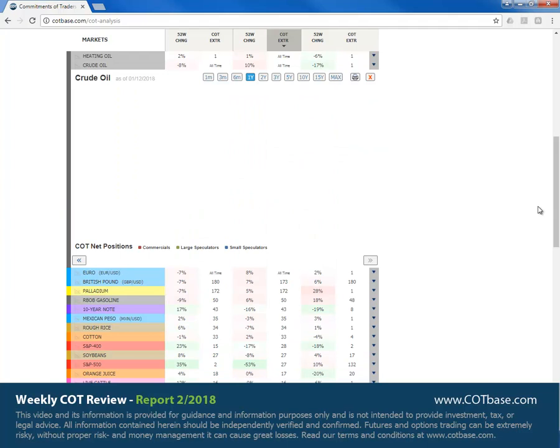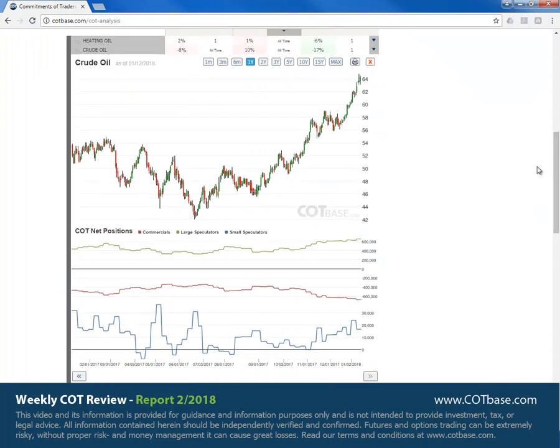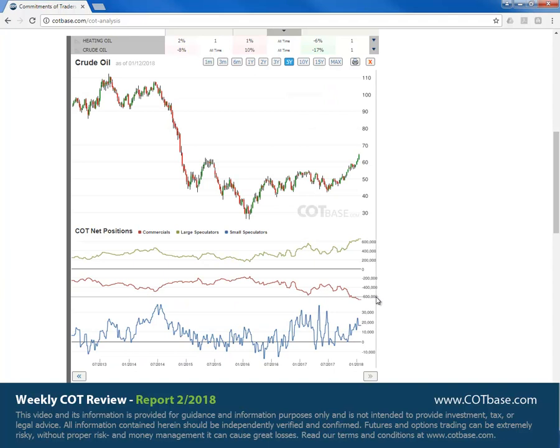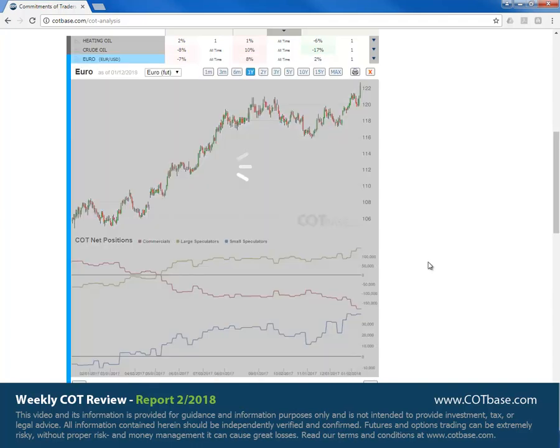So let's move on and have a look at crude oil, where we again have an all-time COT extreme. Jumping to the 5 years chart, more or less the picture was pretty much the same as in heating oil. And we talked about crude oil in the last couple of weeks. The extreme just became larger, and we need to be patient. So that's that. The last market for this review is the Euro market.